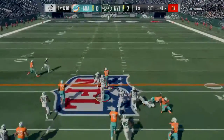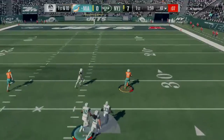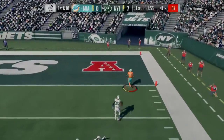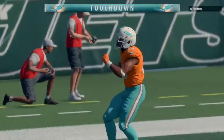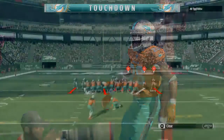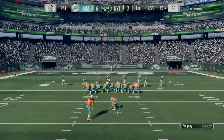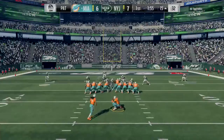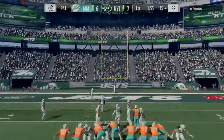They'll run it now out of the gun. An alley to run, down the numbers, throws. There he goes, and all the way in for a Miami touchdown. A big play there, his 6th touchdown of the season. And the Dolphins are an extra point away from tying up this football game.